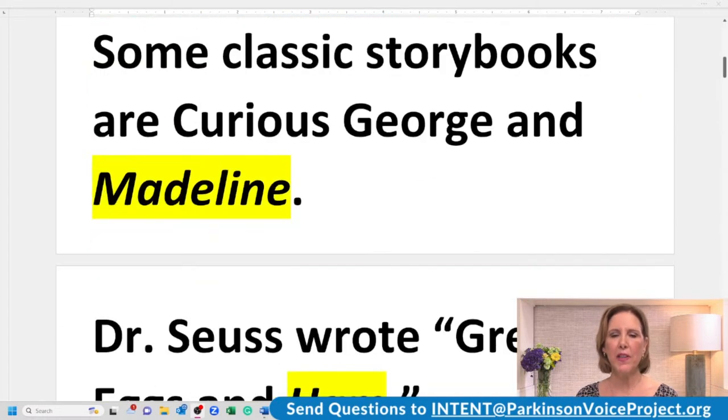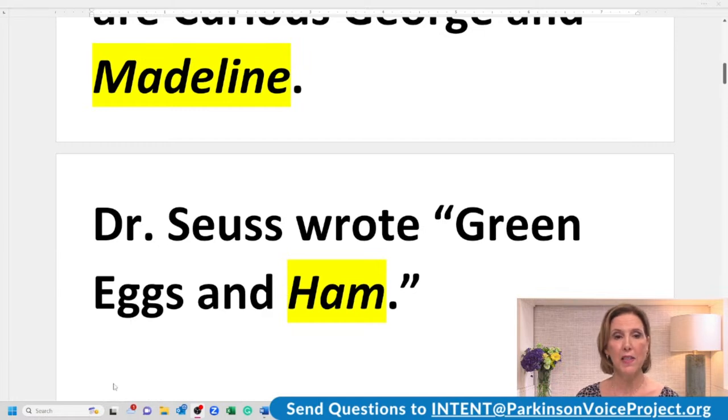All right, let's read these with intent. We're building strength and endurance. Ready? Some classic storybooks are Curious George and Madeline. Again, some classic storybooks are Curious George and Madeline. Are you saying every word with intent?